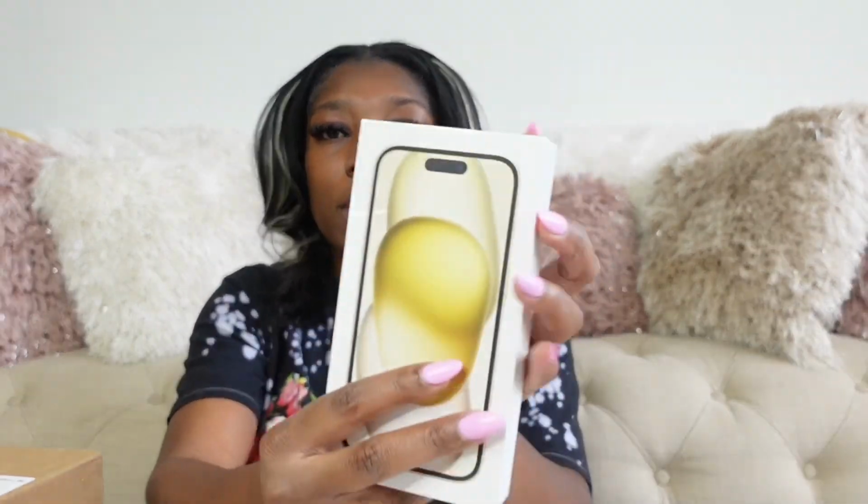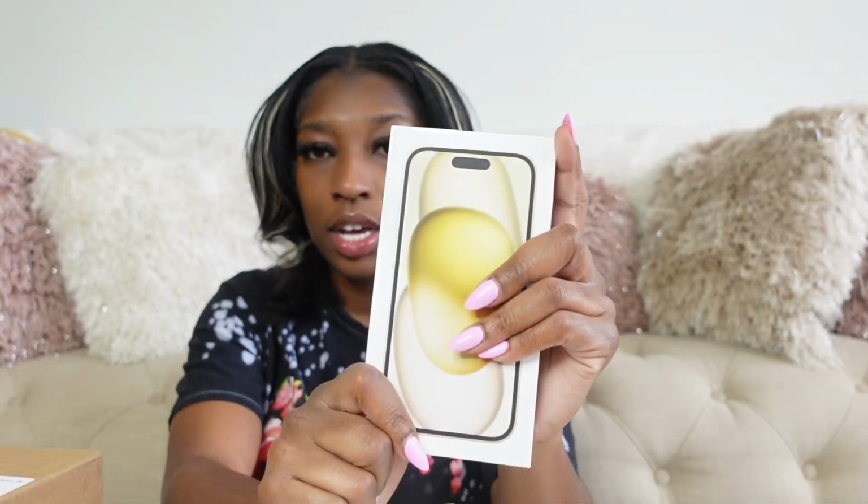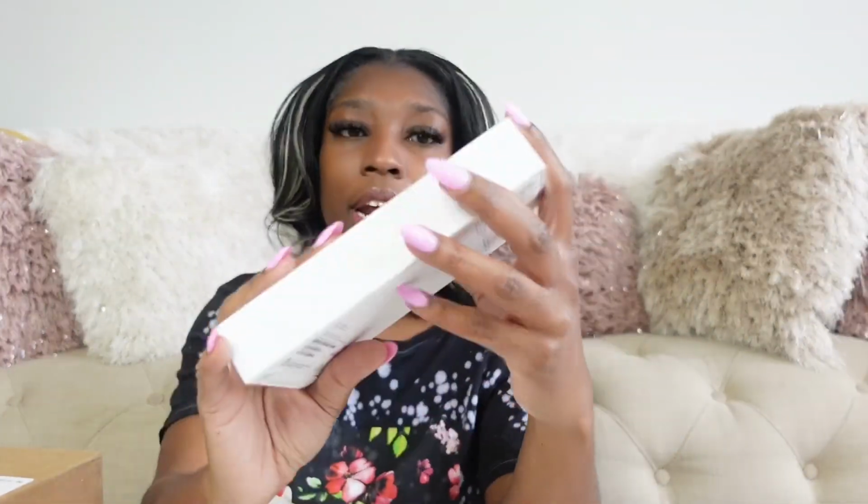They came out with the iPhone 15, the regular one, the Pro Max, and the Plus. So this is just the regular iPhone 15. I usually get the big phone, but I just got the regular one because why not? So this is how it comes in the box. And then I guess they changed the charger.